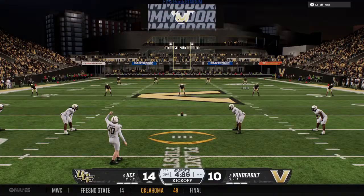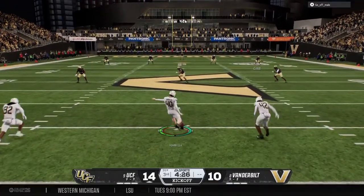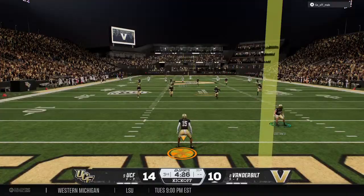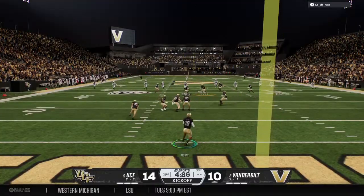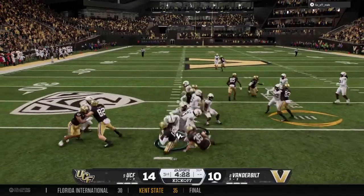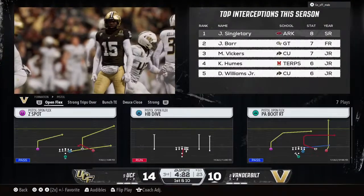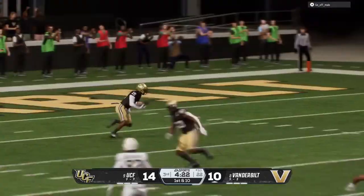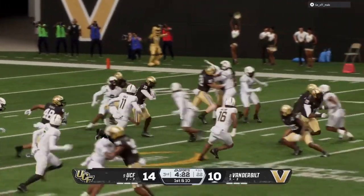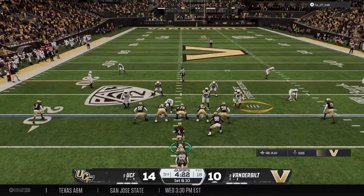Kickoff team out there, they are fired up after just scoring a touchdown. He'll return it from inside the 5. And he stopped at the 20. Tried to make something happen, but that's good coverage there. So here comes the Vandy offense back on the field now.